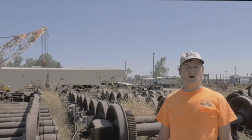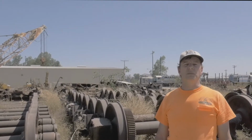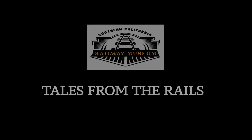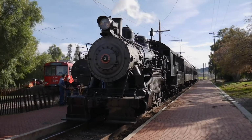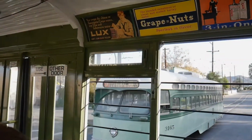Today we're going to go inside Barn 7 and we're going to check out David Althouse. He's just fired up a Fairbanks locomotive and he's going to tell you all about it. We are at 525 departing bookstore.